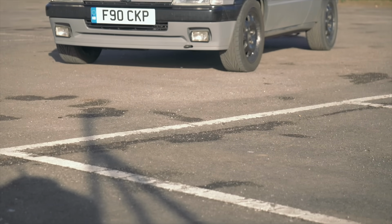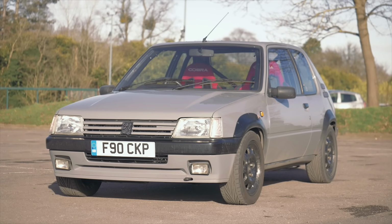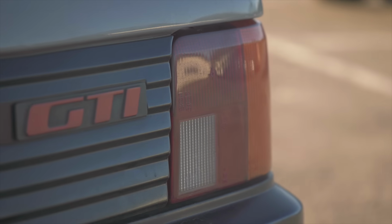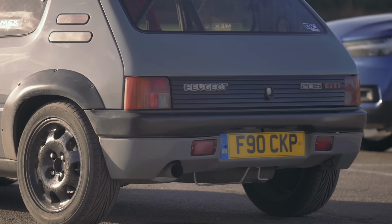Thank you. Come down in this beauty, a 205 GTI. Finally on the channel, get to drive one. Yep, you asked for one. Bit of a legend, this car, right? Certainly is. You've had it for 5 years? Yes, first car I ever owned. Finished in Nardo Grey? Yeah, it was a last second decision, but it turned out good.